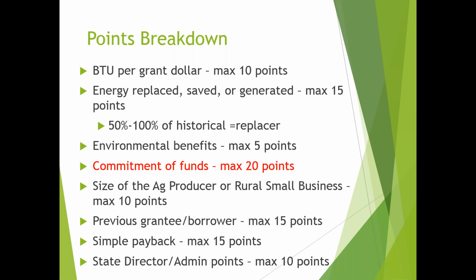If you have 50 or 100% of your historical usage, you're an energy replacer rather than an energy generator, because you're just replacing the energy you were already using. Environmental benefits is not worth a ton of points, but it's just asking whether what you're doing will reduce fossil fuels, reduce carbon output, and be good for the environment, which, if it's efficient or renewable, it should be.